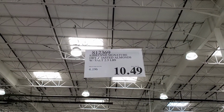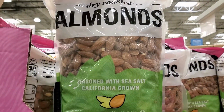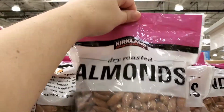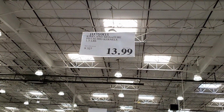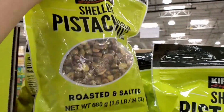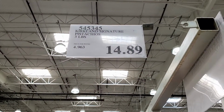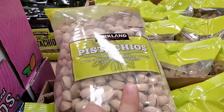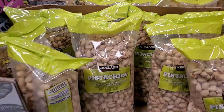For $10.49, we have this bag of 2.5 pounds of roasted almonds. These are very good. Kirkland brand. And we also have for $13.99, 1.5 pounds of pistachios. So good too. Over here for $14.89, we have also the Kirkland brand pistachios that come with a shell. These are very good, so everything is all good.